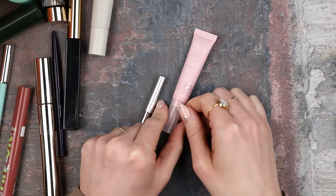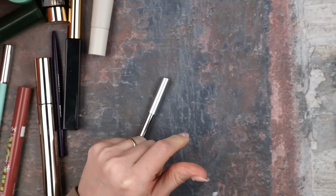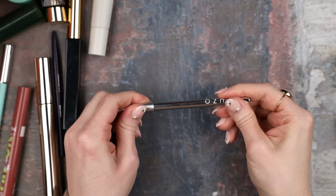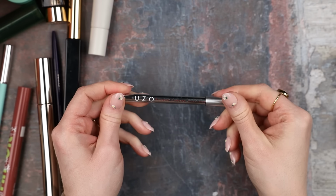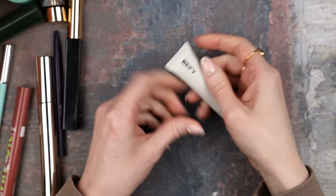Oh, this loathsome Tula lip mask that is pH adjusting. Definitely decluttering that. Really great dark black gel eyeliner from Ouzo Beauty. Keep that up here. Ooh, the Refi Sepia gloss.